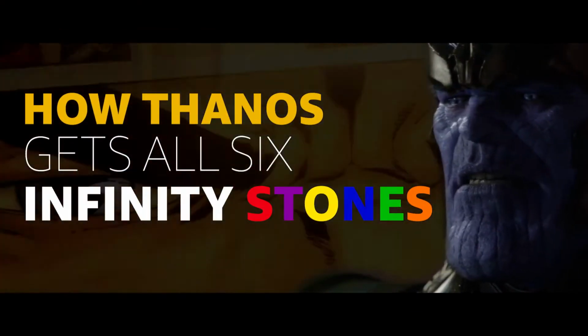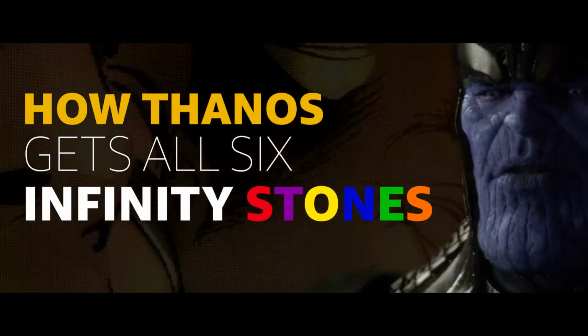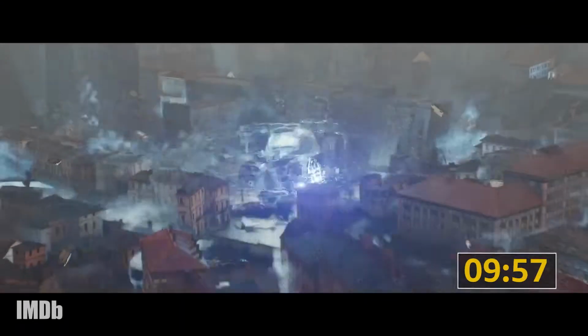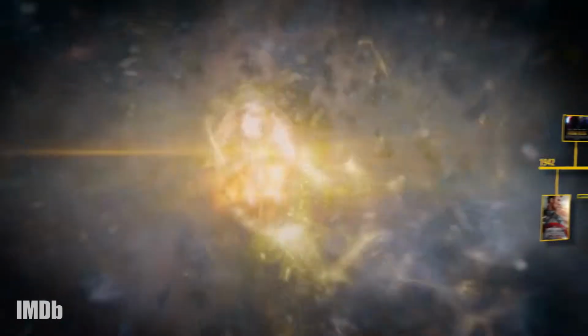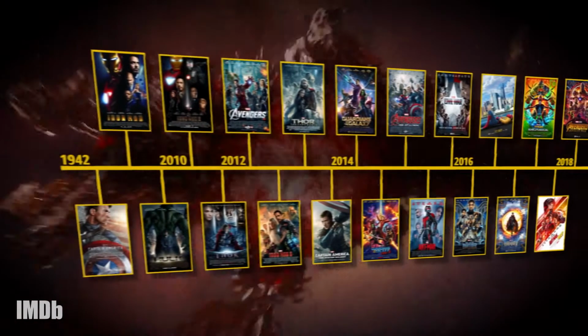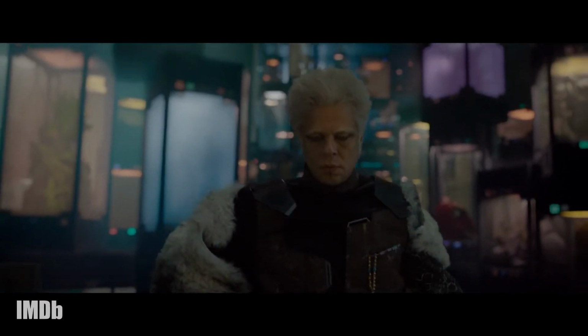So here is your guide: how Thanos gets all 6 Infinity Stones in under 10 minutes. And the clock starts right now, so let's hit it. We're gonna jump all over the timelines of 20 movies to tell the Stones' spoiler-laden story chronologically, but we'll begin with the Collector's explanation in Guardians of the Galaxy.